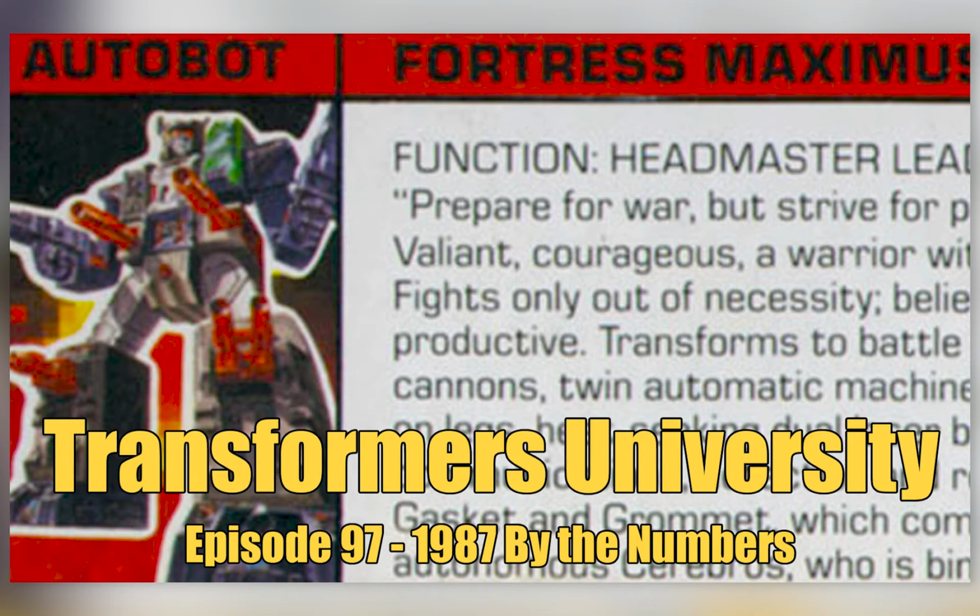Now, Hot Rod in 1986, being the main character in the movie, had huge numbers. 10, 10, 9, 10, 10, 7, 10, 10. That's from going from strength all the way down to skill. As a Targetmaster, a lot of these numbers drop. Strength drops from 10 to 6. Intelligence drops from 10 to 5. Speed drops from 9 to 6. Endurance drops from 10 to 8. Rank drops from 10 to 5. Somehow his courage goes up from 7 to 10. His firepower drops from 10 to 7. And skill drops from 10 to 6.